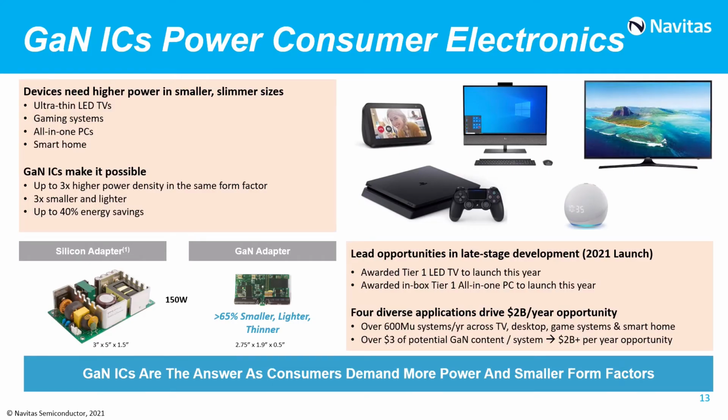The next class of applications, which is adopting GaN power ICs in a big way, is consumer electronics. Systems like ultra-thin LED TVs, game systems, all-in-one PCs, and smart home all need higher power in smaller size. And GaN power ICs make that possible. We increase the power density of systems across the board while saving up to 40% of the energy.